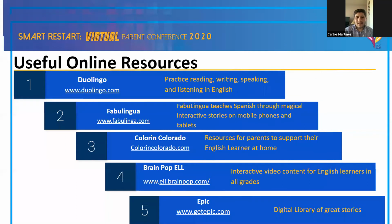The second one I want to focus on is Epic. If your child loves to read, I definitely recommend this website because it's a digital library where they can browse many books that they can choose from. So Epic is a great website for all the students that love to read.